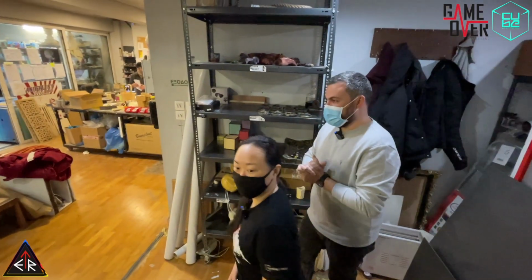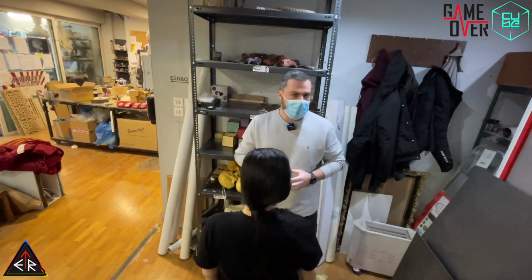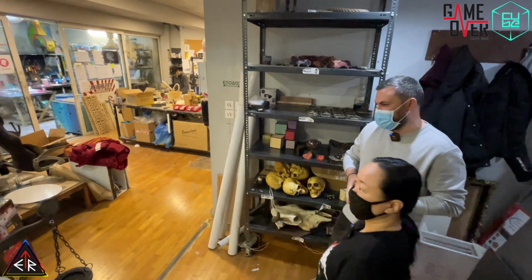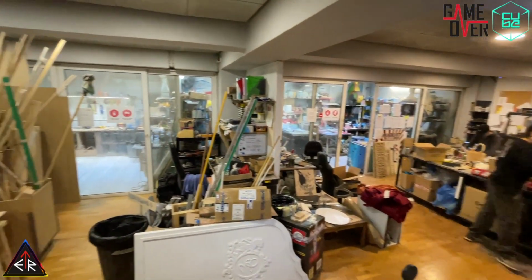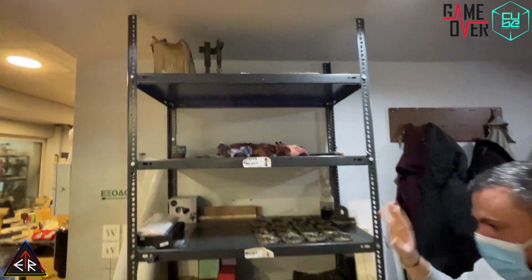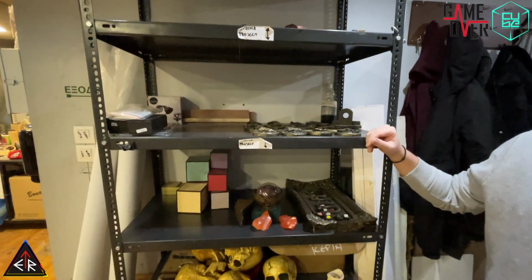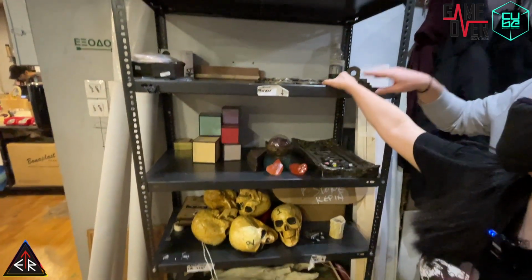So this is our smallest lab out of 3 for all the small constructions, props and sculpts. You will see some different ready-mades here for production. So here is after the final test, ready for the logistics guys to take it and pack it. Let's take a closer look at some of these things.